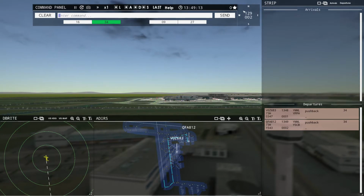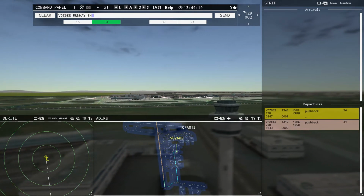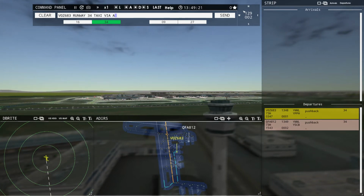Ground, Velocity 683 ready to taxi. Velocity 683, runway 34, taxi via Alpha. Runway 34 taxi via Alpha, Velocity 683.